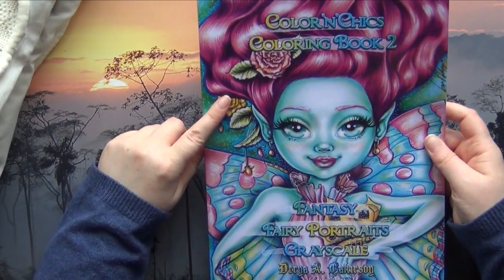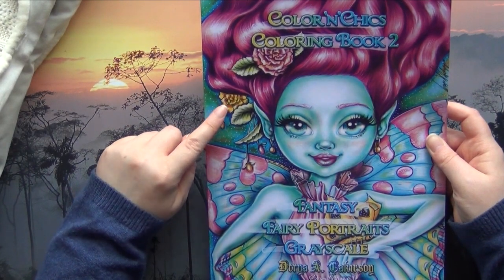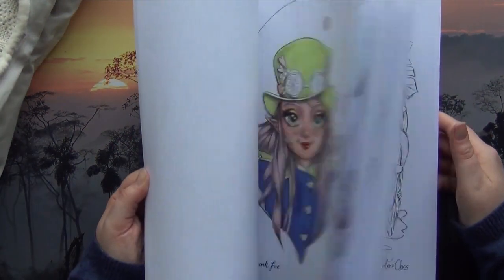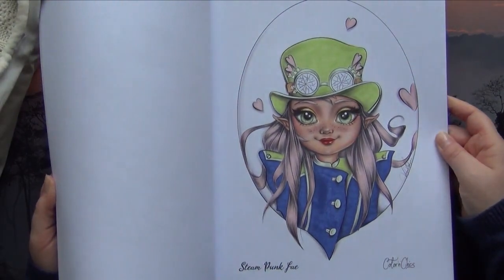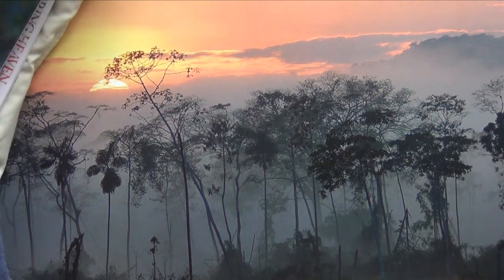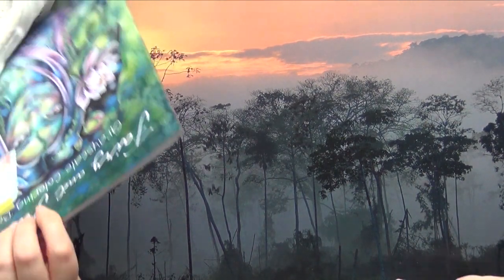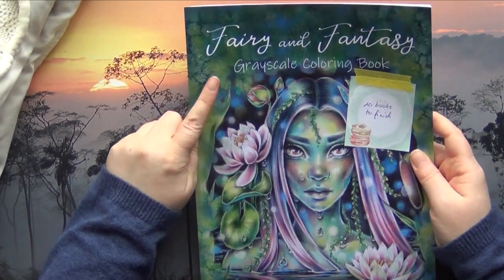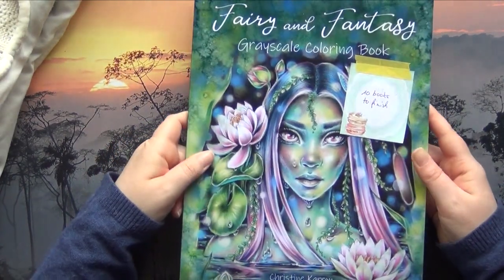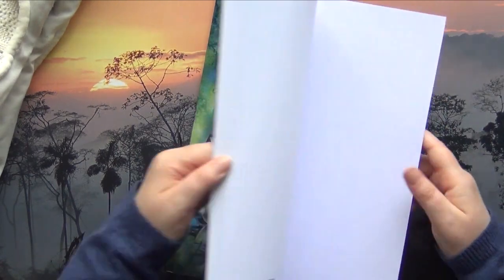Then I do have this book by Colin Chicks, by Daya Draws, and I do have started WIPs in this book from last month, this one for example, so I just have it in my bag to continue those WIPs when I'm in the mood. And then I also have the Fairy and Fantasy Gale coloring book by Christine Karen. And yeah, this is also one of my 10 books to finish.